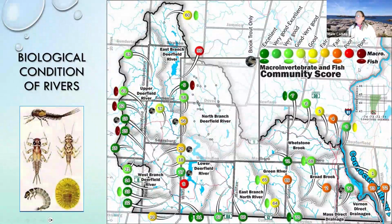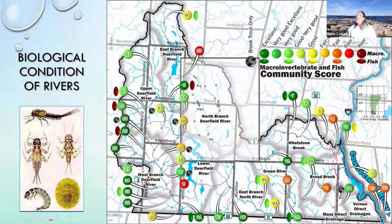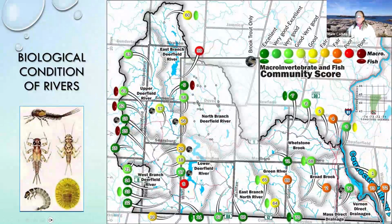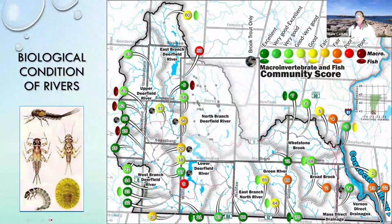So up here, you can see that the macroinvertebrate monitoring sites are the circles. The fish monitoring sites are the ovals. And the scale runs from green to red. So the greener the scale, the better the water quality. The darker red scale, the not so great water quality. But you can see that for the most part, we're from good to excellent for most of the macroinvertebrate sites. We've got some dark reds here on the fish end of things.